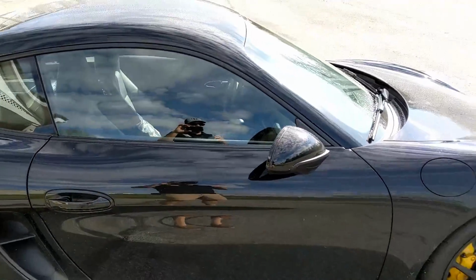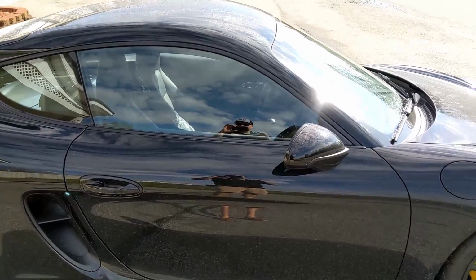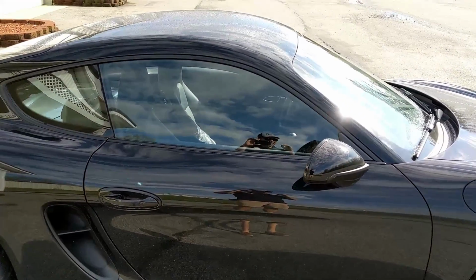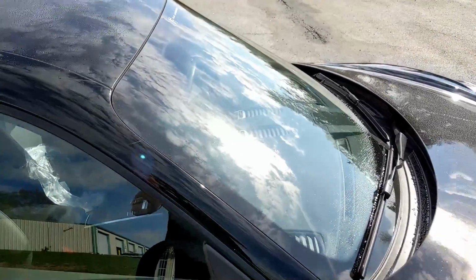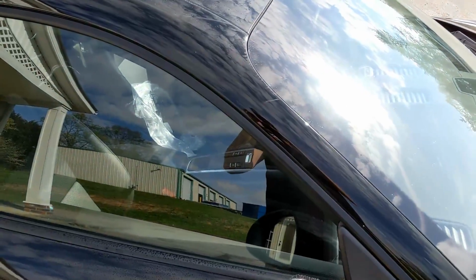All right, where we're at in the process: the car's running. We're going to put a new map on it. Still working on the tuning, but it's good so far. So let's get it cranked up and show you a cold start.